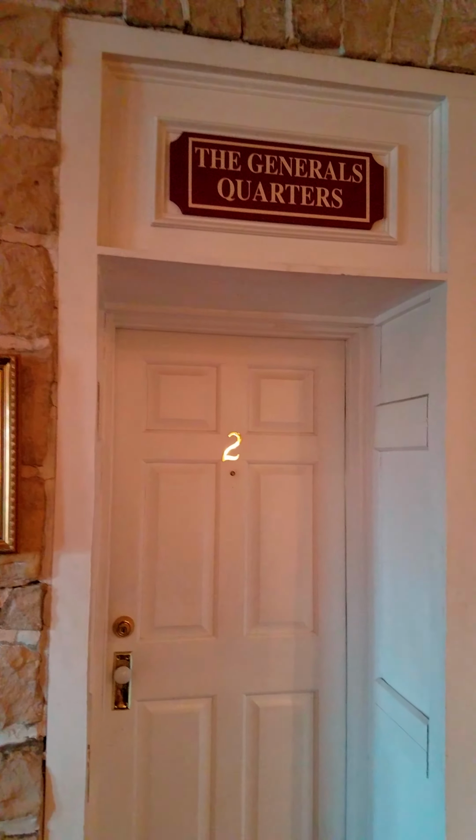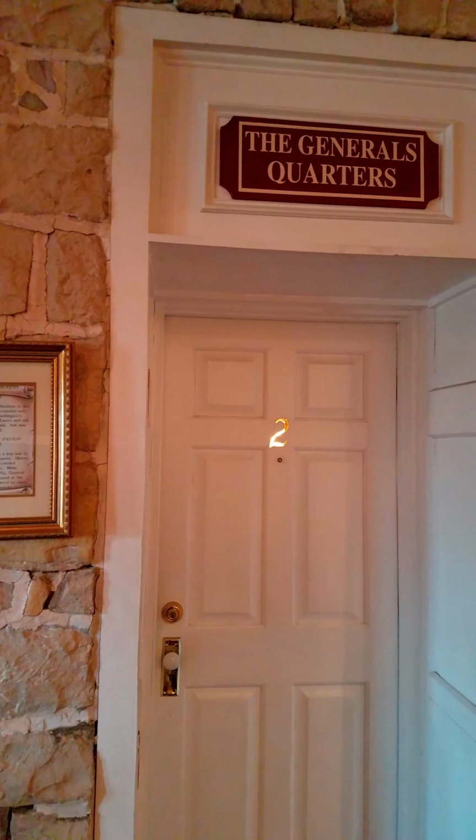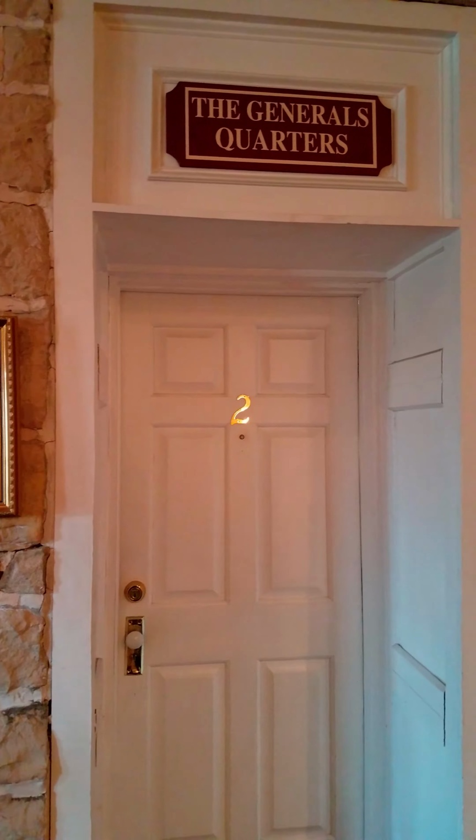So this is the room we actually stayed in, the general's quarters. And this place has been pretty famous because it's been around so long. You've had people such as Andrew Jackson and Abraham Lincoln stay here. I'll tell you about a couple of other important guests, but you can see some of the really old photo albums and stuff like that that they have on display.